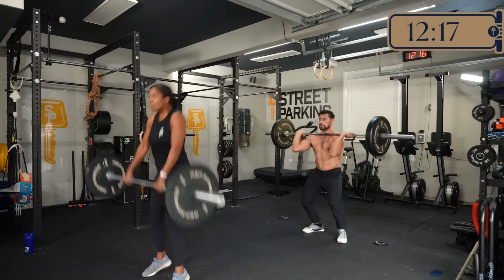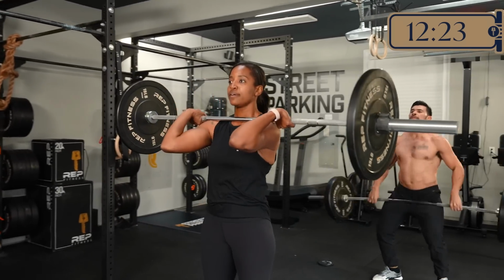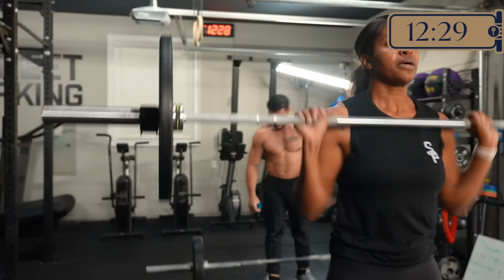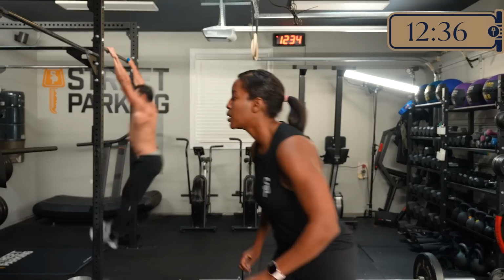With co-owner of Street Parking working out alongside him. So I'm really proud of her for doing that. And let's just talk about the weight she's using. She went with 65 pounds on the barbell. She knew it was going to be a little bit challenging, but she was willing to stick it out and give it a go, and she is absolutely crushing it.